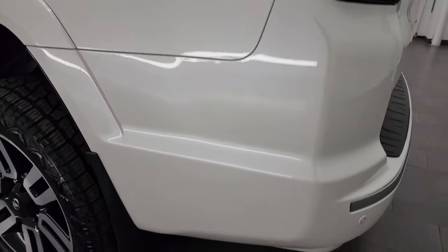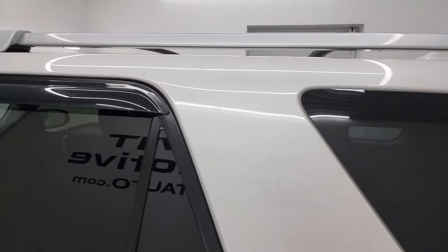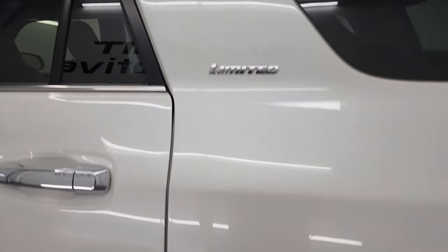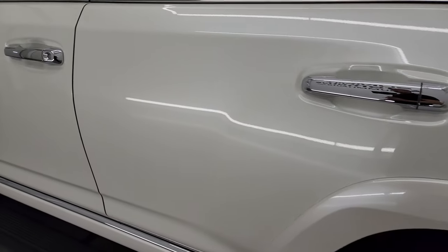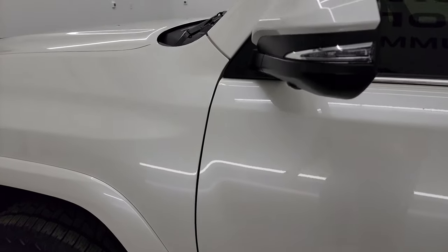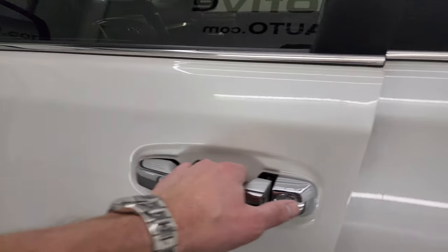Coming around the driver's side, rear quarter looks really good as well. Didn't see any dents or dings on there. It does have the roof rack on it too. And for full disclosure, this back wheel, just as nice as the rest. And down the rest of this side, no dents, no dings on the doors. They all look really good. Very nice condition. You do get blind spot monitoring, directional signals in those mirrors.